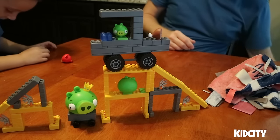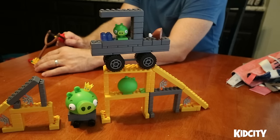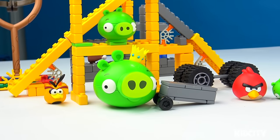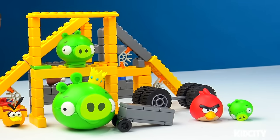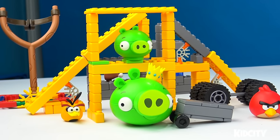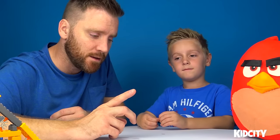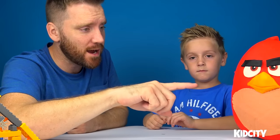Teamwork makes the dream work, especially on Legos. So we've got the Kinect set built, finally. Took a little extra time. I built some of it. Yeah, you did. He did really good. He's a little Lego builder. We're gonna do more Lego builds. And we also have the Hot Wheels track built. We're gonna take those outside. We're gonna smash the Kinect set. We're going to test the Hot Wheels track.